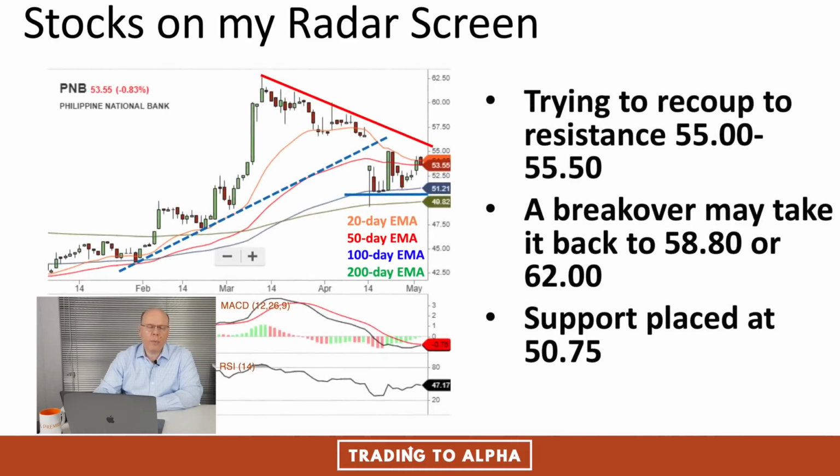Philippine National Bank, or PNB. Now, this stock is trying to base from the reaction that it's managed to do. It's pulled back closer to the 100-day moving average, and is now trying to generate a base building attempt. Now, if this 51.21 area of support can actually hold, or 50.75, then it might be able to facilitate a push back closer to about 55 or 55.50. It needs to break above this to be able to reinitiate the rally that it showed in February and probably early in March.